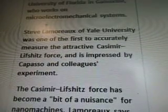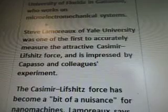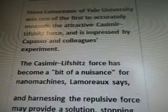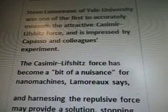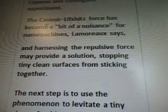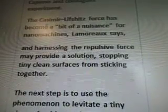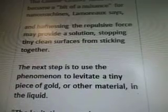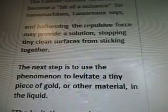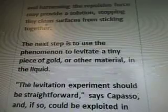Steve Lamoureux of Yale University was one of the first to accurately measure the attractive Casimir Lifshitz force and is impressed by Capasso and colleagues' experiment. The Casimir Lifshitz force has become a bit of a nuisance for nanomachines, Lamoureux says, and harnessing the repulsive force may provide a solution, stopping tiny clean surfaces from sticking together.